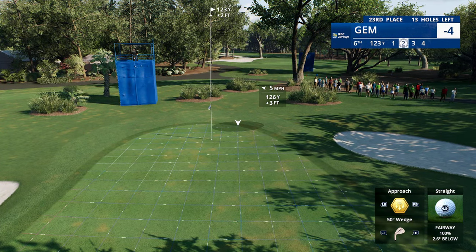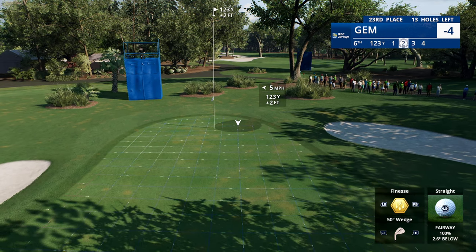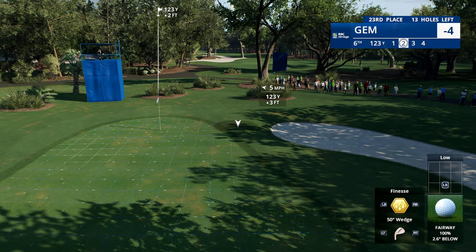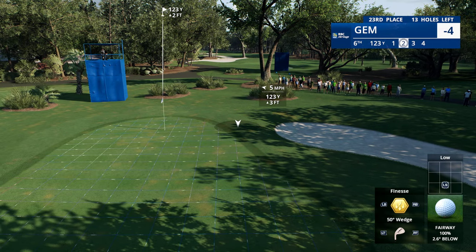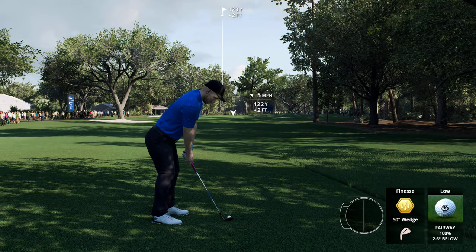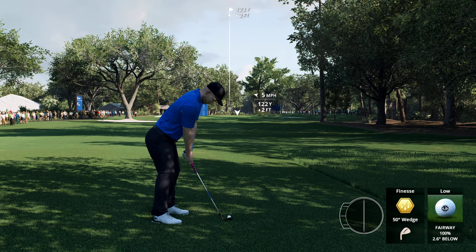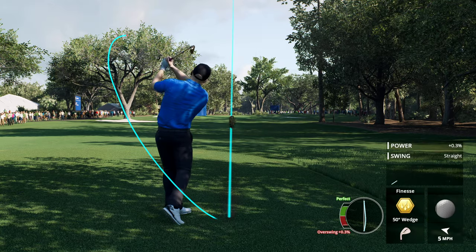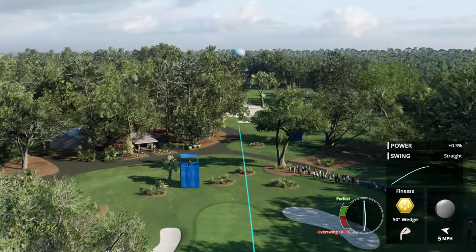Right, what we got here? Approach. Let's go finesse. Let's down loft it a little bit. Play a little bit out to the right here. Yeah, that should do lovely. Oh, 2.6 below the feet, so bring in just a little touch. Nice, we've got the perfect going up there.